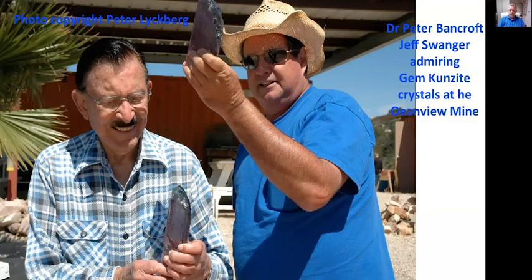And here is the owner of the mine, Jeff Swanger, with Dr. Peter Bancroft, admiring a couple of the kunzites they found. And this is fantastic. I was in this area in 1987 the first time, and everybody said, oh, this is finished, there's nothing left. And I said, well, look at the mountains. There are 3 mountains. There are hundreds of pegmatites, and you mined a few percent. Of course, some of the best zones were mined to start with. But there's plenty left, and Jeff Swanger is one of those gentlemen who has shown that it's true.